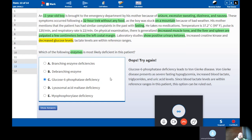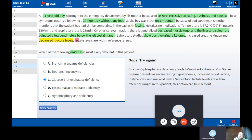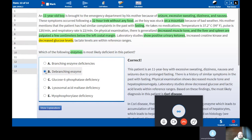So therefore, if it wasn't von Gierke, then what did it have to be? Because von Gierke always presents with this; it was the giveaway. I agree. I also thought von Gierke, but it's not, because the lactate levels are within reference range, meaning it has to be the other one that's not as severe. Cori's. That's why I asked you how severe is debranching. It wasn't that serious.